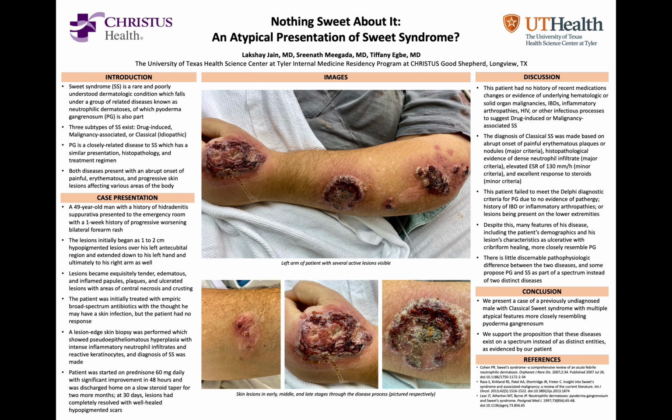However, despite this, many of his features, including the patient's demographic of being male, while Sweet Syndrome typically has a gender predominance of female in the order of 15 to 1, as well as his lesions appearing ulcerative, as is more common with pyoderma, and with cribriform healing or wrinkled paper-like healing, are much more characteristic of pyoderma.